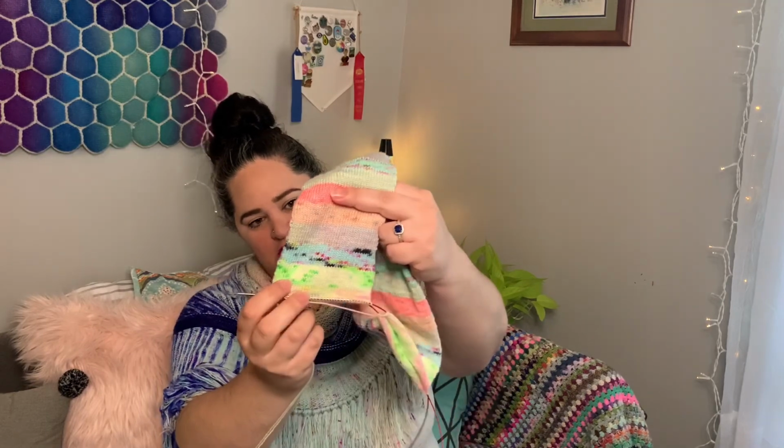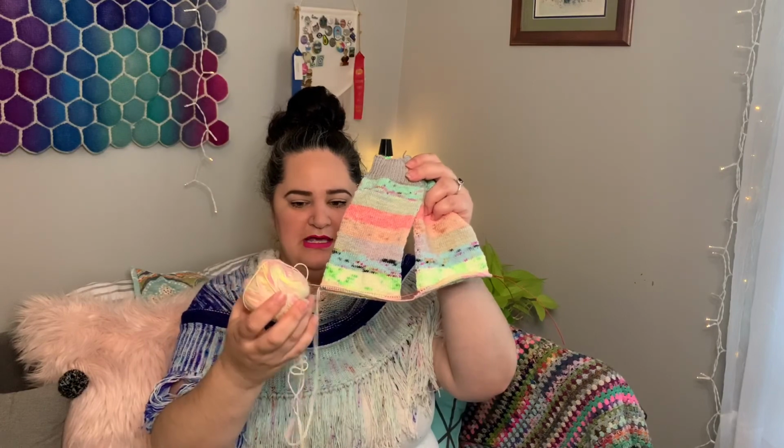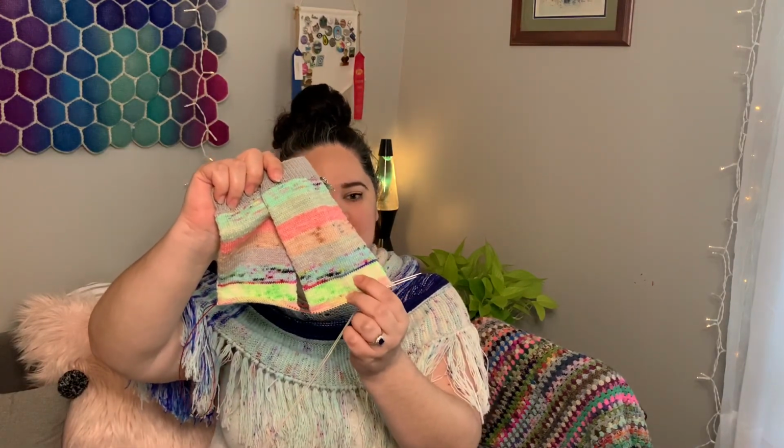This green speckle is from the Fiber Seed, and I don't remember the name of that one. Then I started last night with this Shibui, and I don't remember the colorway right off the top of my head either, so I will again leave that on my Ravelry page for you guys. So yeah, I am doing a forethought heel, so I went ahead and knitted in a stripe of contrast yarn here to know where I wanted my heel to be. I will just go in and do a basic afterthought heel on these in the gray.